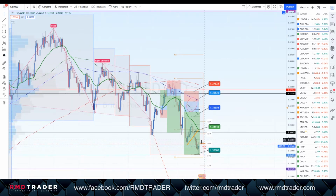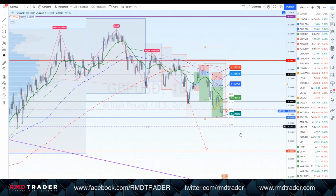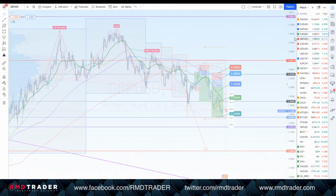There's a good chance that we first see market pulling back towards an area of resistance, which would be in this area of the new weekly R1 pivot at 1.344, and from there it's possible that we then see resumption and continuation in the direction of the trend.